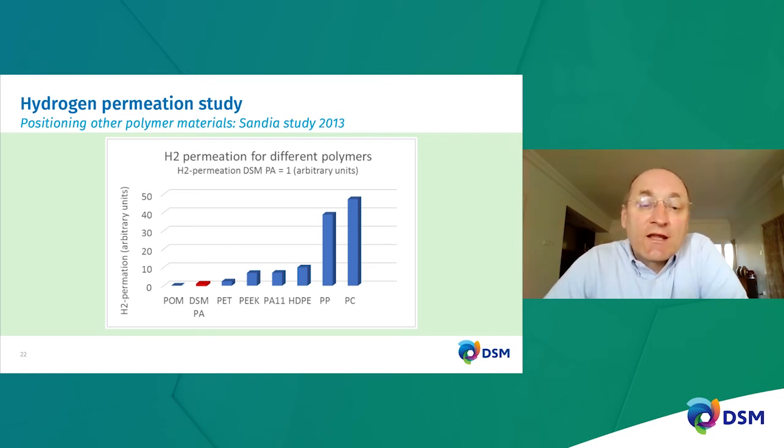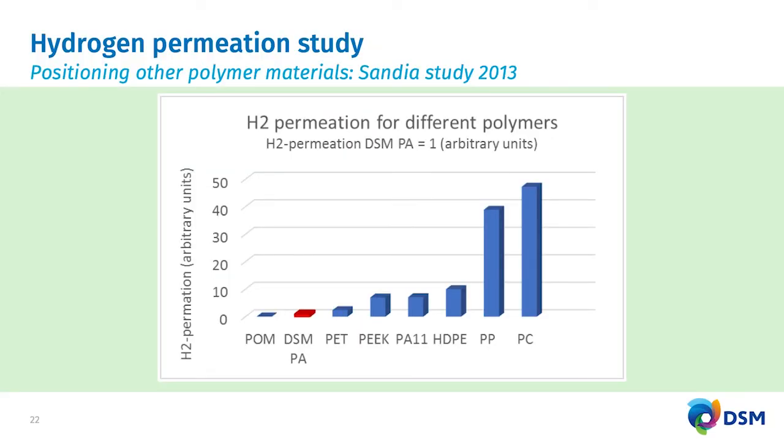And what you see basically is that these polyamide materials are pretty okay. They have low permeation values when you compare them with PET, PEEK, polyamide 11, HDPE, or even polycarbonate. And when you look in literature or other studies, this is an example of a Sandia study from a few years ago, you see that only POM, polyoxymethylene, is somewhat better compared to our polyamide systems because it even has a lower permeation value.